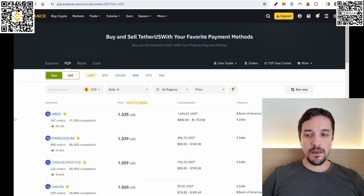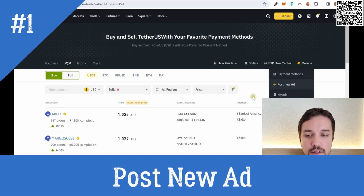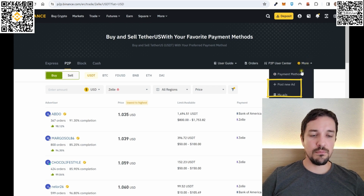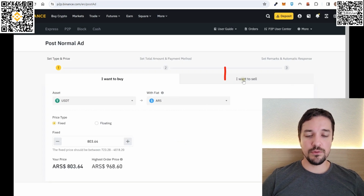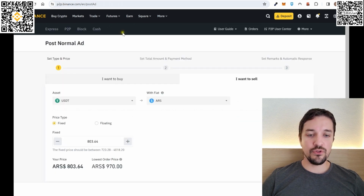How does it work? The most difficult part is that you want to become a merchant, for example, like this one, Mercosol, Chocolife, etc. To become a merchant, you have to post a new ad in order to appear here. For example, in the first, in the second, or the third position. In order for you to do so, you have to create an ad. So you have to go in here, More, Post an ad, and you have to go through the step-by-step process. First, you have to select I want to sell. This is hard to understand because if you want to appear in the buy tab for users, you have to create a sell order. If you have any question, you can leave a question in the comment section and we will help you.